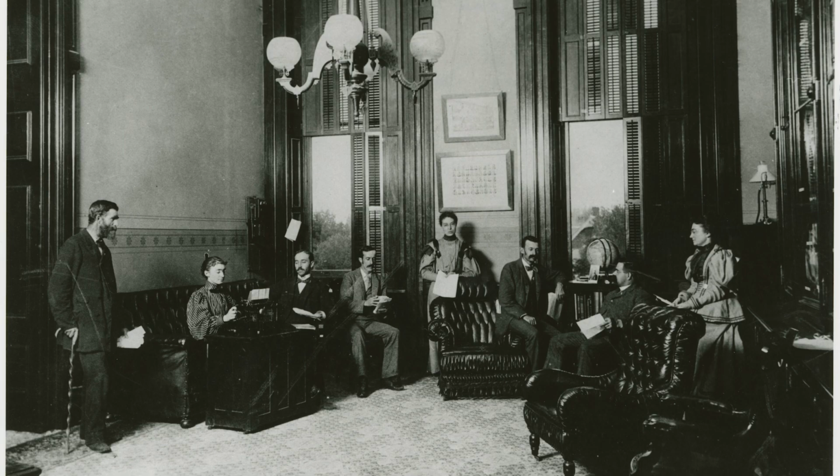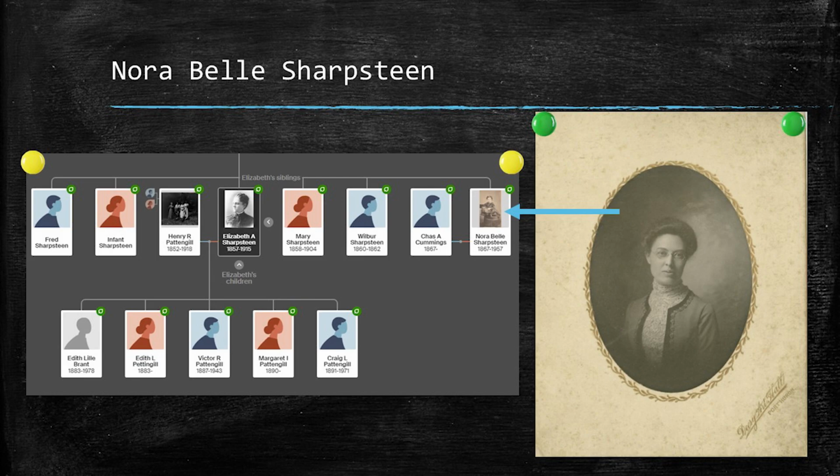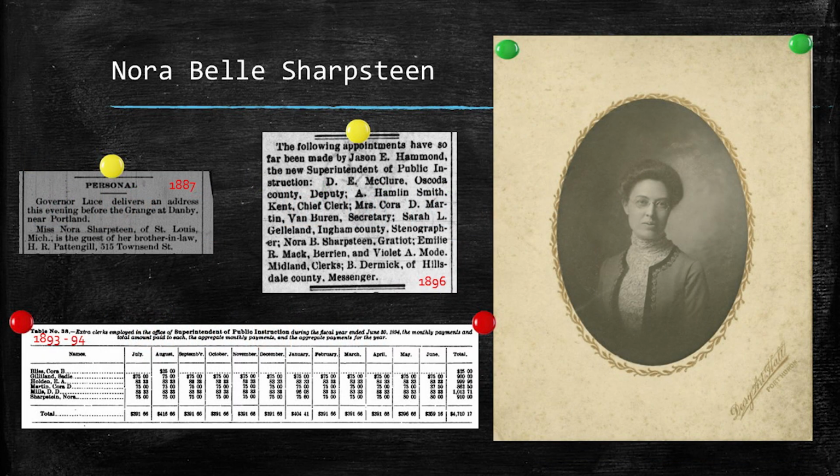We also know that Pattingill's sister-in-law, Nora Bell Sharpstein, spent considerable time here. She comes in when her brother-in-law is serving, although she had spent plenty of time in Lansing before. We find newspaper notices of her visiting Lansing, for example, in the 1880s, because the Pattingills did live here previous to his election. But she actually is going to outlast her brother-in-law significantly. She will work in this office until 1909 when she leaves to marry.